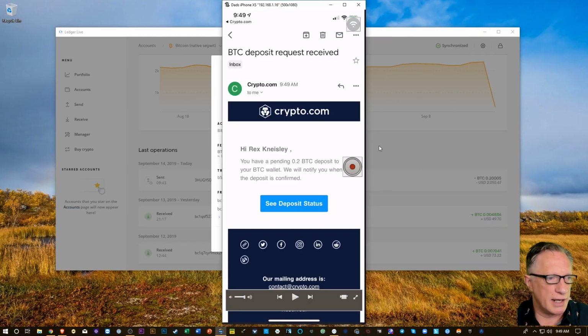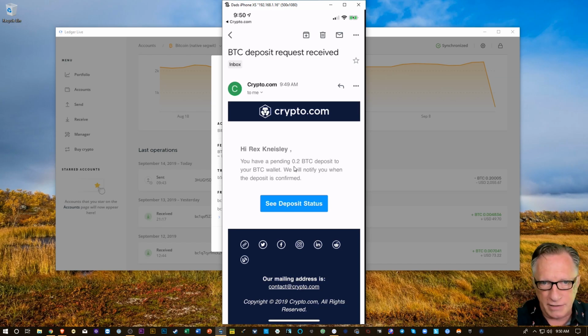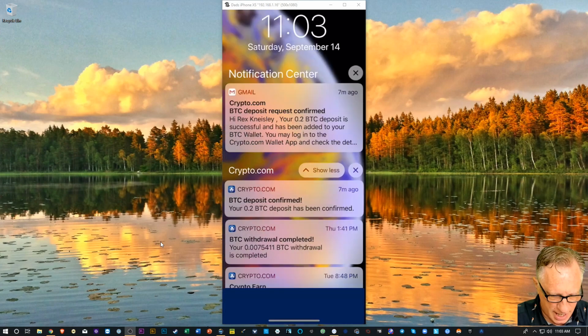Okay, so I just got an email confirming the deposit from crypto.com, that 0.2 BTC. It might take a few more minutes for it to fully confirm before it's spendable. So we'll just keep an eye on that. Okay, so I got my email confirmation that the deposit had been confirmed, and I also got an alert from crypto.com that BTC had been accepted and confirmed. So let's follow that guy over there.